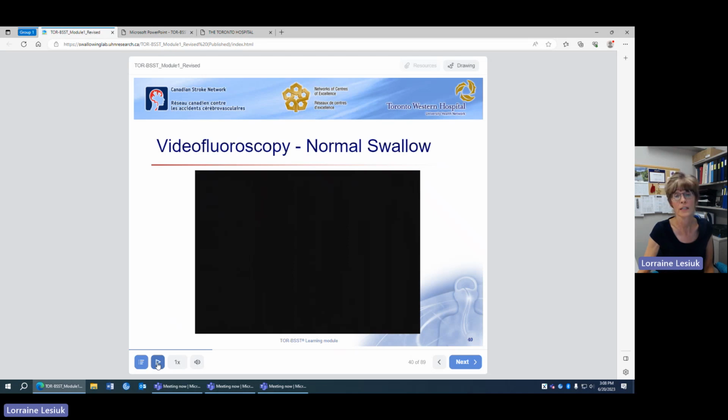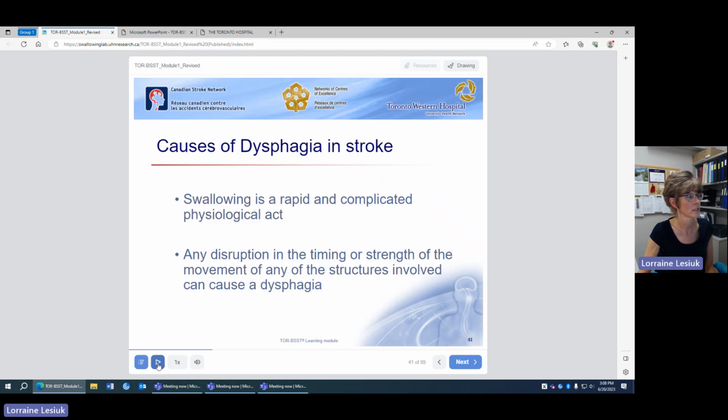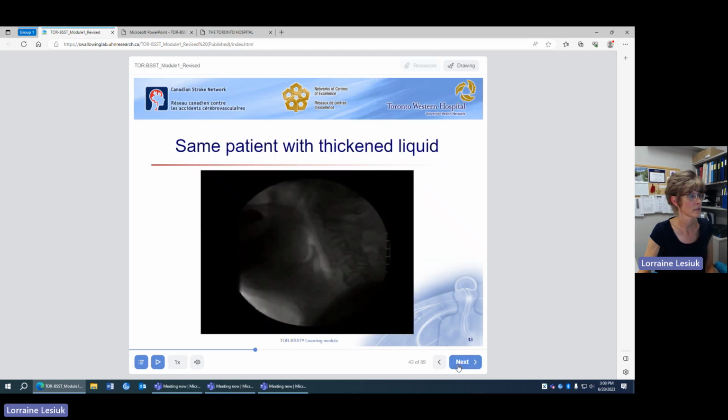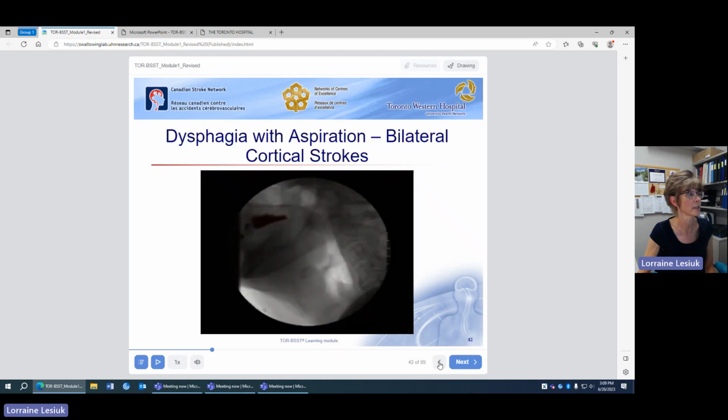All right, so the next thing that we should be seeing is, I believe, a view of puree. Let's see here if that actually works. Nope, I guess not. Use the next button instead? I'm not sure. That's all right. What we're going to do is we're just going to keep on going here.